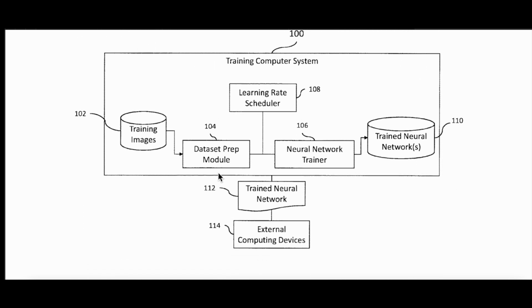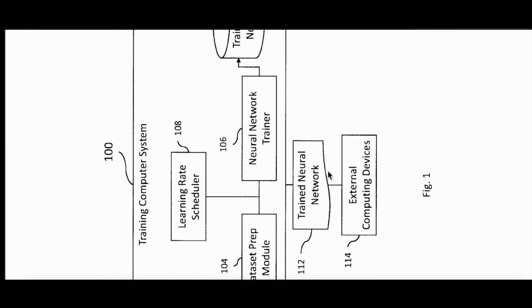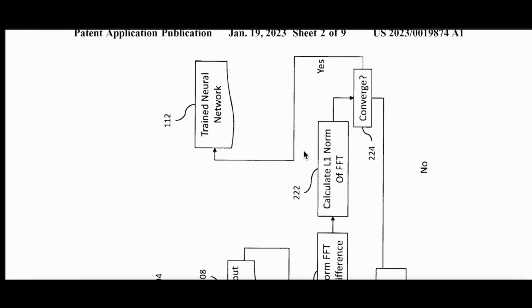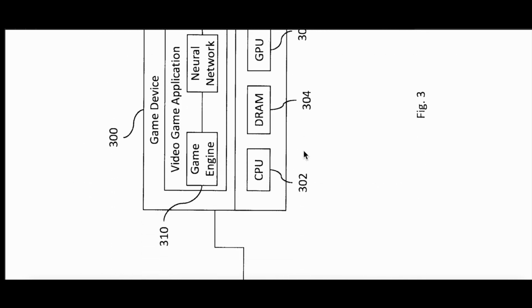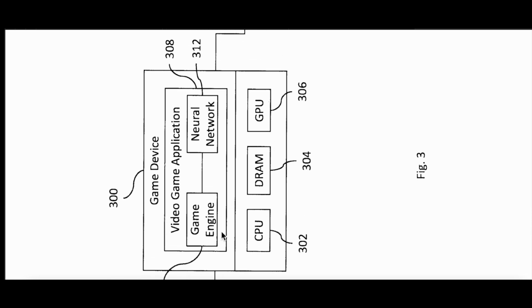We can see here like the little map of the learning rate scheduler. I guess it's the neural net here. Train neural networks, and I guess this all has to do with the AI. Here we also see training computer system learning rate. The network over here, but later on we see the actual system. This is the same thing, the game device. This is actually the game device here. We will have the game engine here, and then we'll have the neural network here.